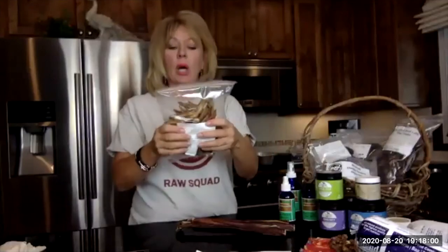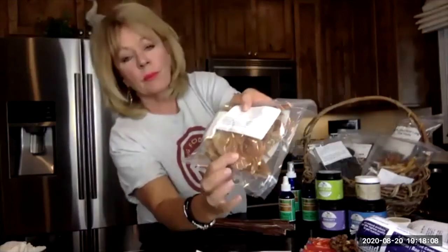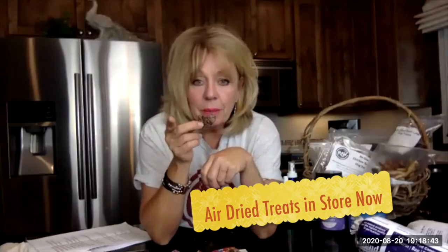Then we have air-dried duck feet, and they really are duck feet, you guys, and they're air-dried. All right. We also have chicken tenders. These are all air dried. We have the liver treats. We have the tripe chip. And then we have beef lung treats. These are great training treats. And I'll show you why. Because they break apart super easy. Okay. They're amazing. Our dogs love these. These are beef lung treats. So make sure that you don't mess up a diet with crappy treats. All right. So that's that.